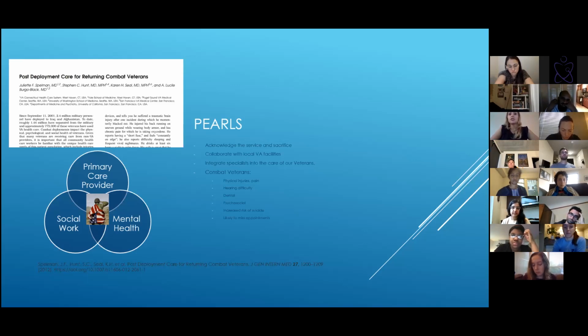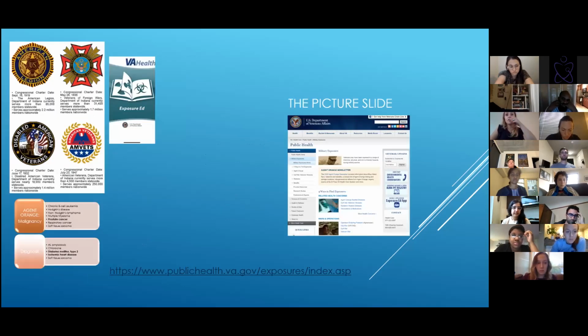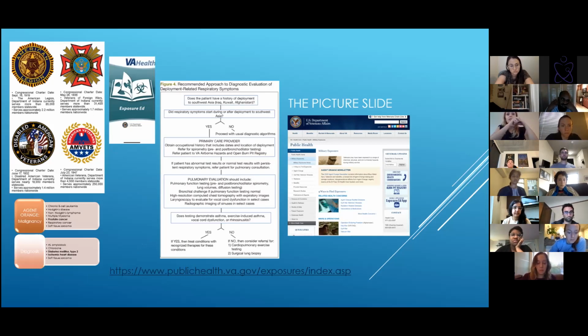And then I want to do the summary slide here. So those are the veteran service organizations. I did put in Agent Orange because I think we see that a lot, especially with the diabetes and then the ischemic heart disease. And then that's the app. Here's the algorithm. And then that's what the website looks like that you can go to. If you're just seeing a veteran and you only have your computer in front of you, you can always just go to that website and it'll tell you most of the exposures and what the steps are.